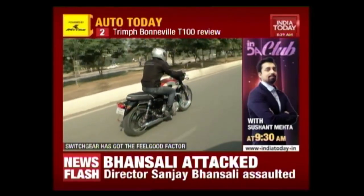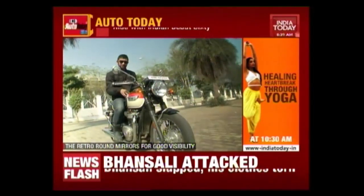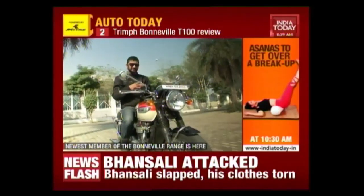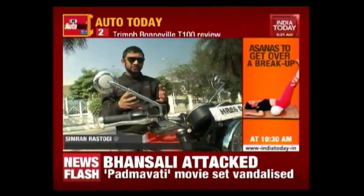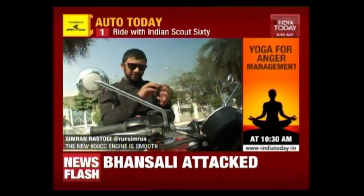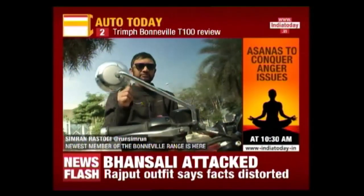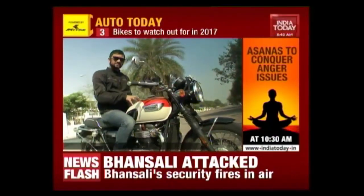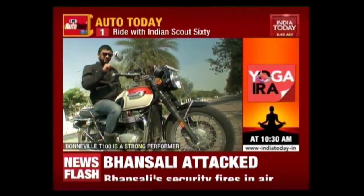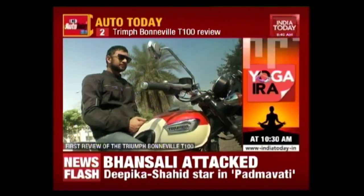As a part of the Bonnie reinvention is the brand new 900cc engine that makes its way into the T100. A major reason for the upgrade was that Triumph wanted to make more usable power and torque earlier in the rev range. So while the earlier model did have slightly better power figures, this one has higher torque figures. And the first thing you notice when you thumb the starter on the bike is just how good this sounds for a stock exhaust.